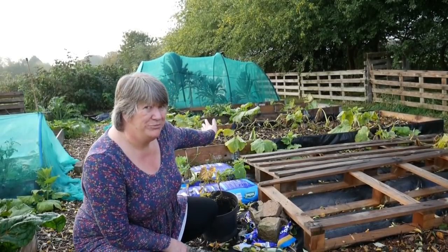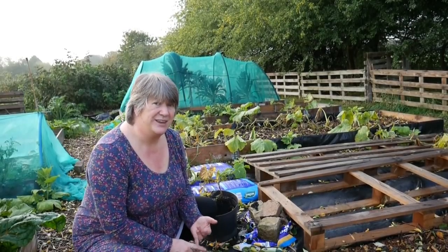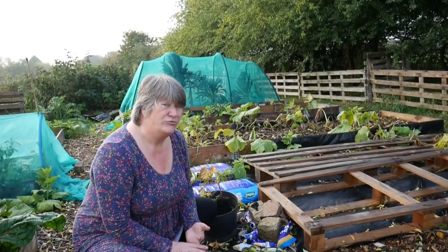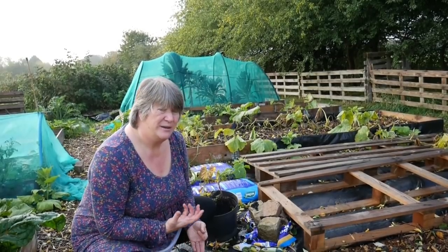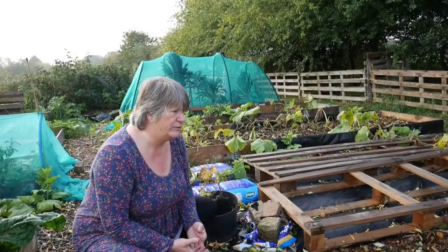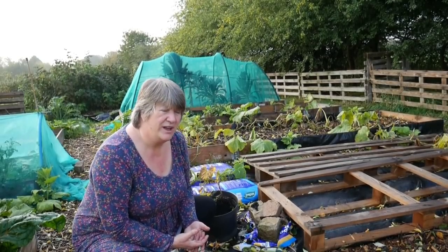Well, that's been a real mixed bag, that bed this year. The broad beans were in it, they got eaten by slugs. I put the next lot of broad beans in. They got really severely attacked by black fly. Because it was so dry, we ended up getting almost no beans at all from it. Then I put sweet corn in there, and that didn't do very well.